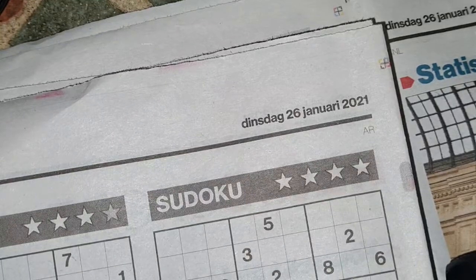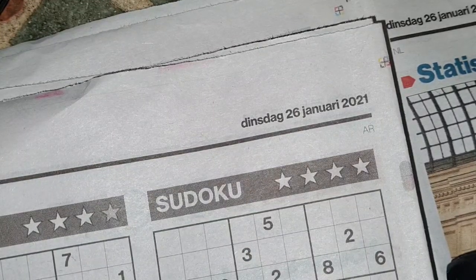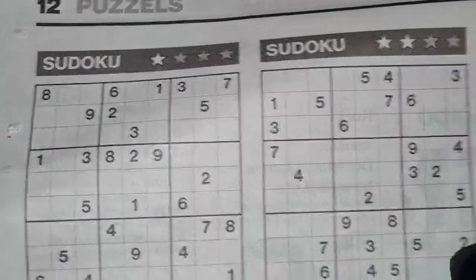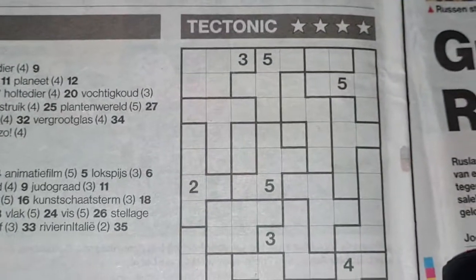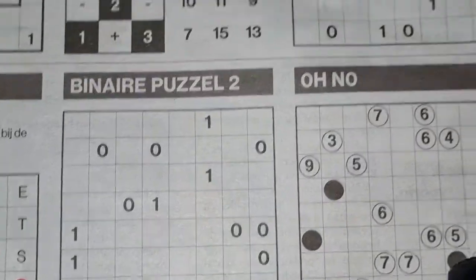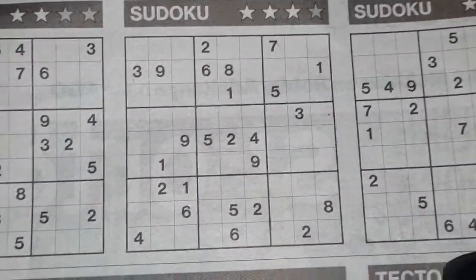Tuesday, January the 26th, 2021. We have here in this additional Sudokus with 1 star, 2 stars, 3 stars, 4 stars. Also a tectonic with 4 stars. Tectonic with 1 star, binary number 1, and a binary number 2. So total of 8 extra Sudokus.